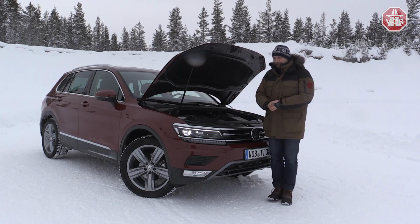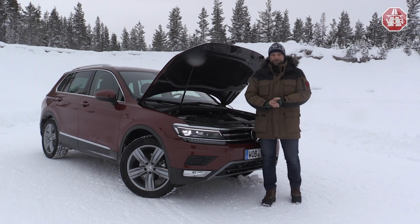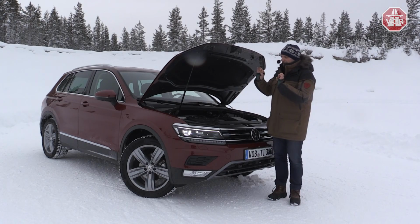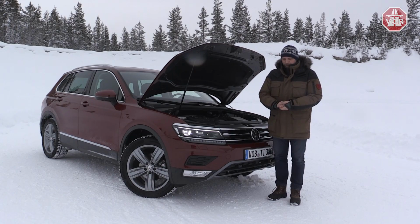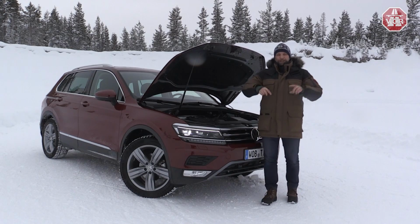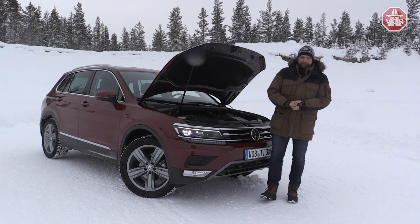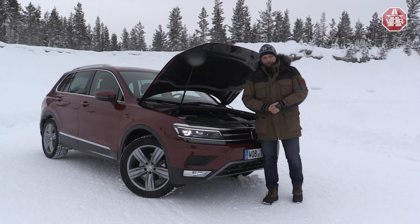220 horses. The Tiguan is an SUV, but surprisingly not everyone wants to order an SUV with all-wheel drive. I don't know why. Crazy people. However, with the two entry models, the two lowest or less powerful engines, you will have front wheel drive. For the next step, you can choose between all-wheel drive and front-wheel drive, while starting at 180 horses you will always get the 4Motion all-wheel drive powertrain.